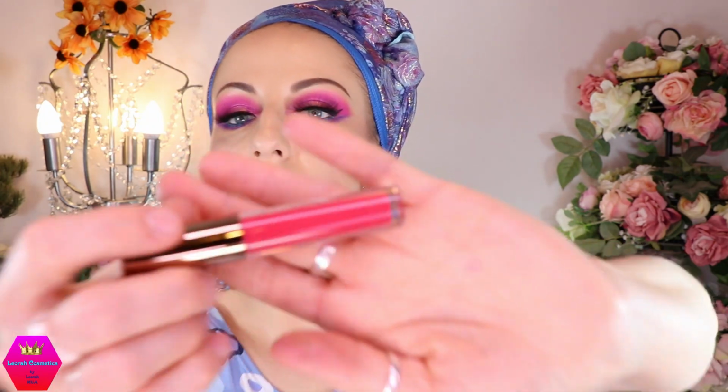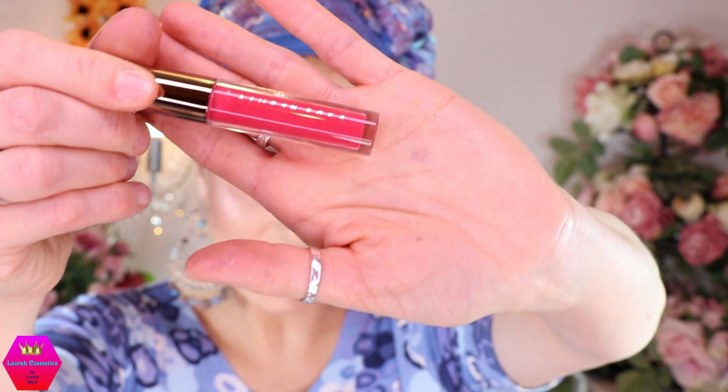Okay, one thing I forgot to mention at the very beginning when we spoke about the High Times palettes from the High Times bundle from Cara Beauty, they also threw in this liquid lipstick here, or is it a lip gloss? I'm not 100% sure. Is it a lip gloss? It's a lip gloss which looks like this. Just get this closer to you.